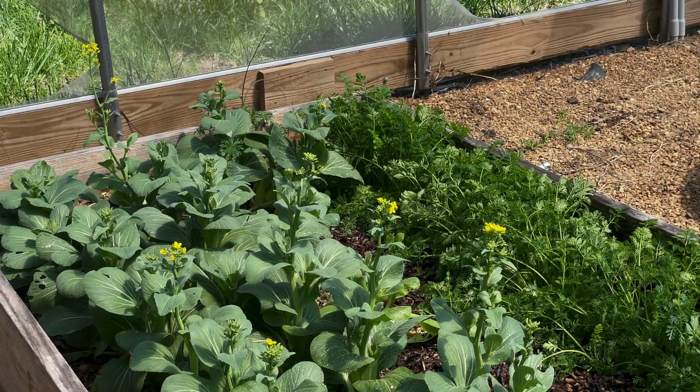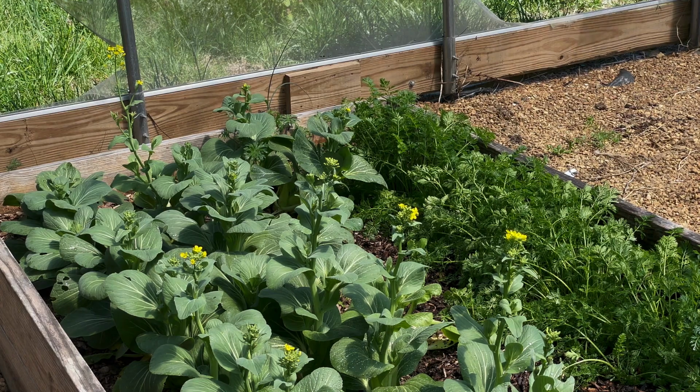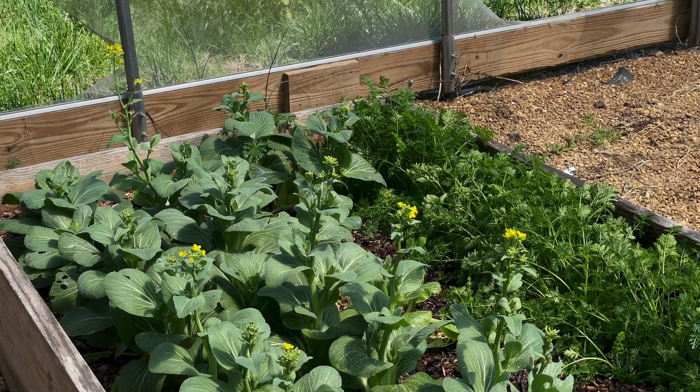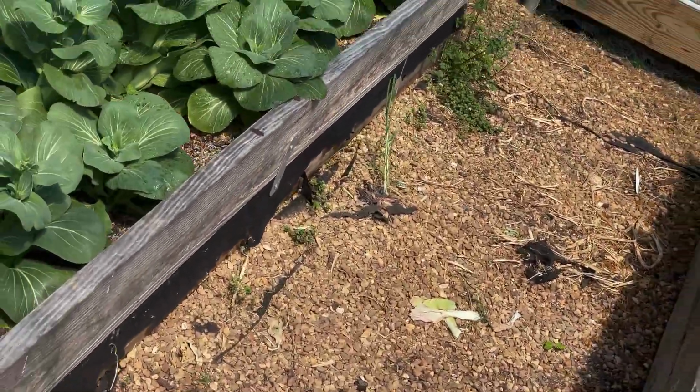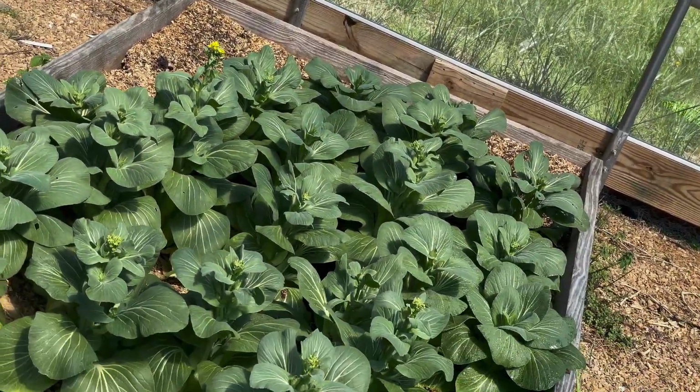We have yet another thing in the tunnel that did not make it. Do y'all see this? No, those are not flowers that I planted. That is my bok choy that has bolted and gone to seed in literally a matter of 4 or 5 days. All of it has bolted. You see the yellow flowers, like it looks like it's growing broccoli and yellow flowers. And then my other bed over here, the exact same thing.